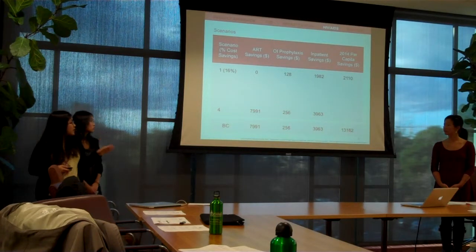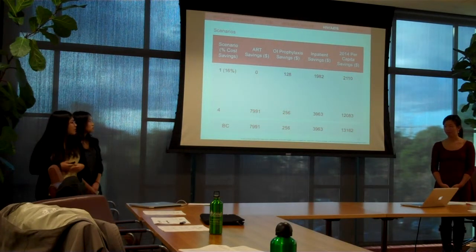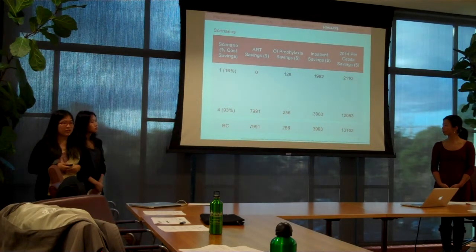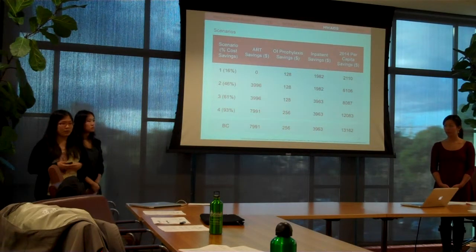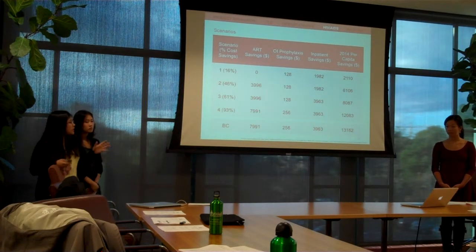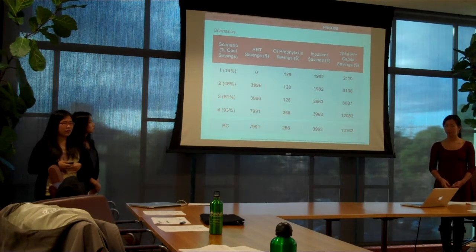Again, we take those same cost categories, but now we have greater savings in each cost category. And we sum it up. You can see a 12,000 number on the right. And this is about 93% in savings. And so we do the same amount of cost reduction for intermediate scenarios as well, and you can see the numbers there. And so this is the calculation that I did for the direct cost savings for HIV and AIDS.